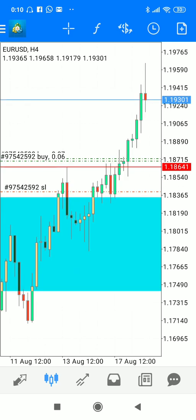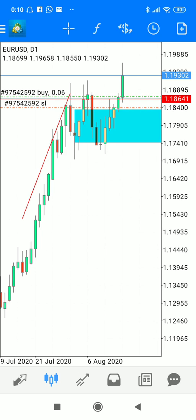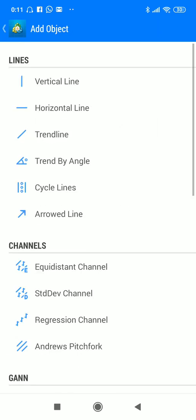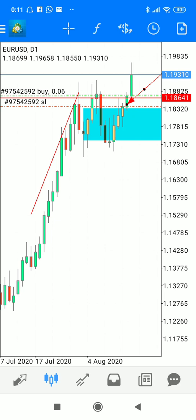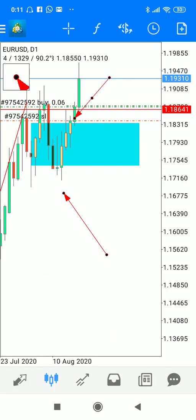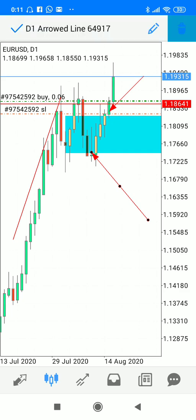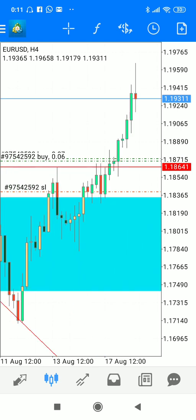For euro USD, I said that I would have preferred the market to go down here, but I see an inside bar here, the daily inside bar. This is the mother bar, this is the inside bar, and then I mark that level and that push. This is still a strong push, the rally base rally, so I put that level, and then when I go to the H4, we can see where the buy signal is.